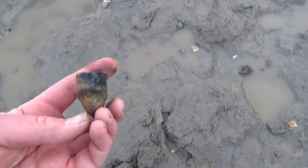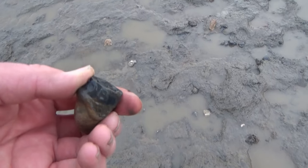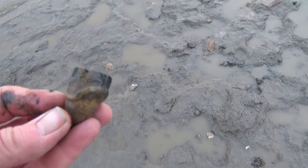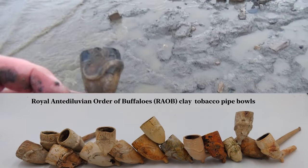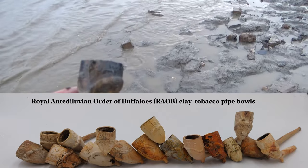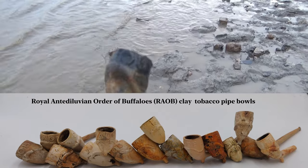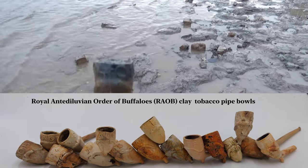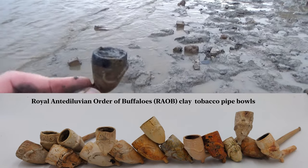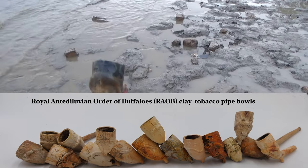Yes, it is. There, we've got the RAOB there, and those buffalo horns sweeping majestically to each side. They sort of look like a big moustache, don't they? There we are. RAOB pipe bowl.